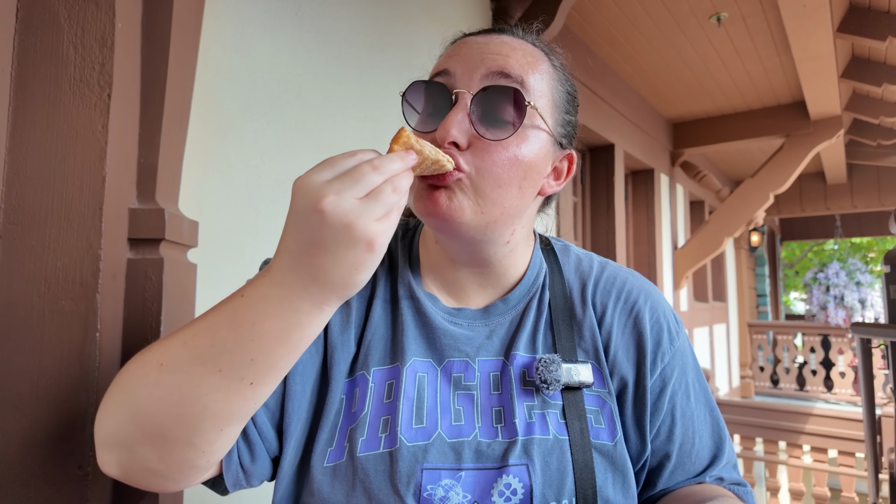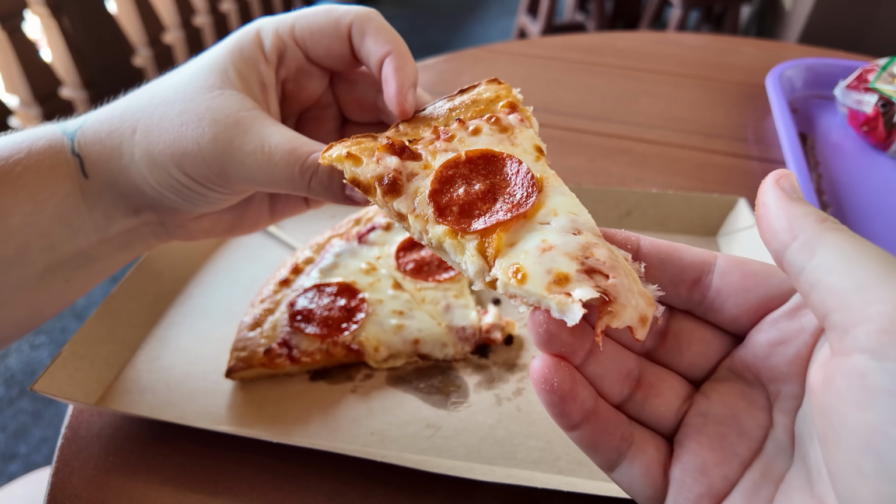I'm hoping the flavor is good. It looks nice and cheesy. Also, they didn't charge extra to get it as a pepperoni pizza instead of cheese. It's not cut very well, so there's that. But guys, like, this looks good. You guys are just not steering me wrong today. This gluten-free pizza is excellent.